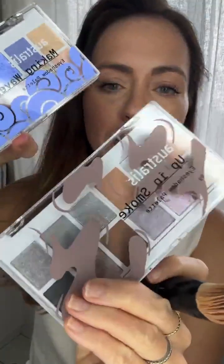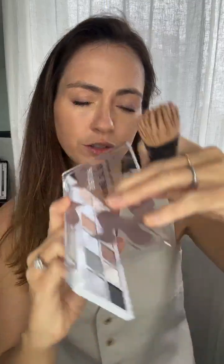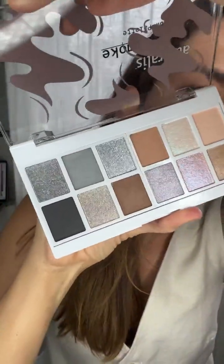You can use it because it's breathable and it's got a base of aloe vera, so it's very hydrating and gentle. So I'm popping that on. What else have we got? There's some new Australis eye palettes. Remember Australis? Where did they go? But they're back. Look at these palettes. They're very cool. Look at that. Those shades are beautiful. So maybe that's for another day, but can definitely have some fun with those.